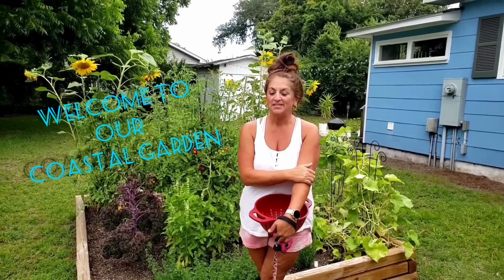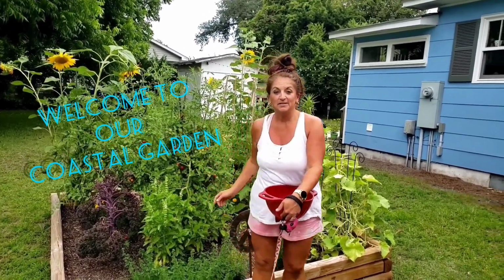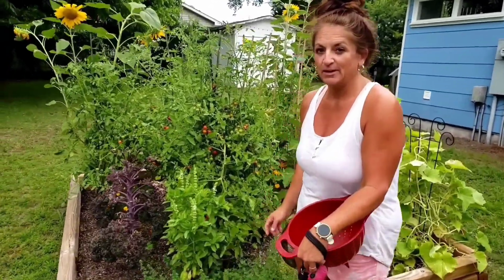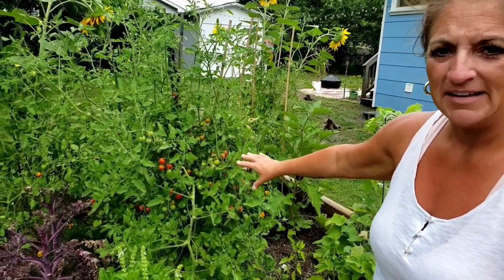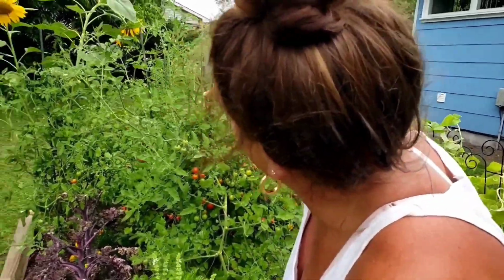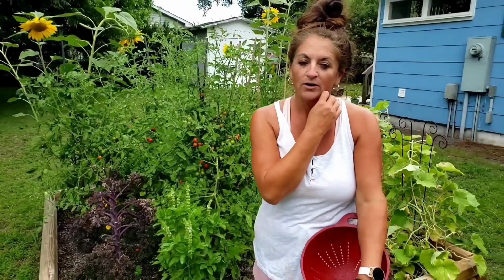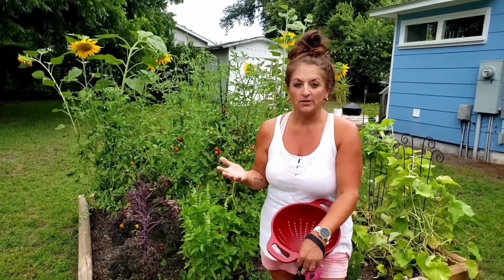Adventures. This is long overdue, but I am out here getting ready to pick some tomatoes. Jerry, why don't you come in and show them how crazy these cherry tomatoes are. So we keep telling you guys, this is like a daily basis. We have so many cherry tomatoes coming every day, and you can see we have just a ton of them. So I'm getting ready to pick some, but we thought that what we would do is kind of walk you through a little bit about our garden and some of the things that we planted.